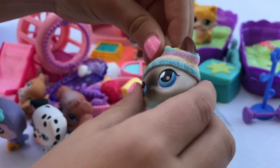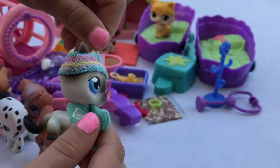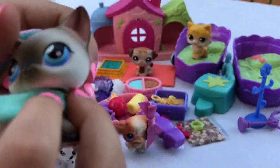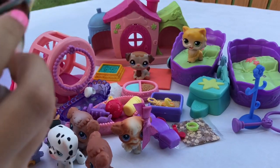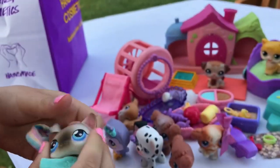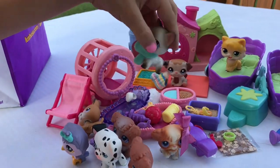I think it's the first ever, what do you call it? Short hair cat. Yes, I already saw it. It's windy out. Okay. So yeah, the short hair cat.